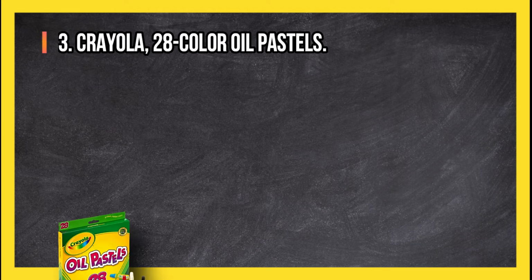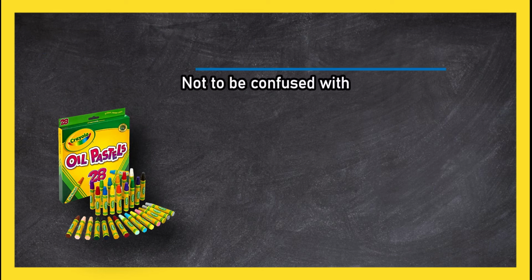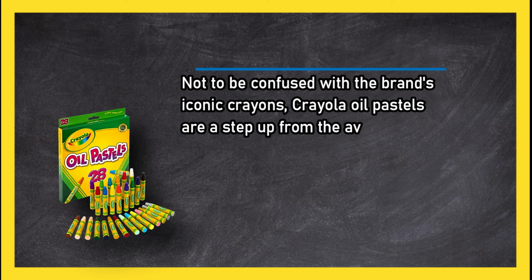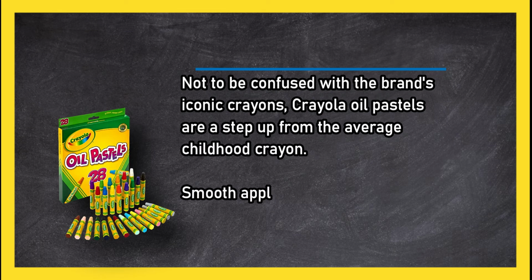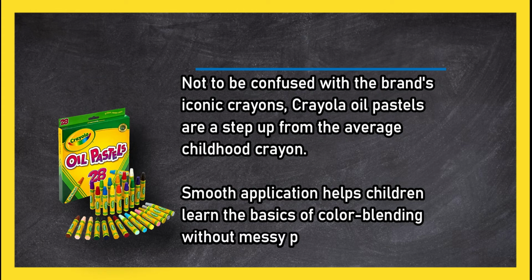At number 3. Crayola, 28 color oil pastels. Not to be confused with the brand's iconic crayons, Crayola oil pastels are a step up from the average childhood crayon. Smooth application helps children learn the basics of color blending without messy paints and cleanup.